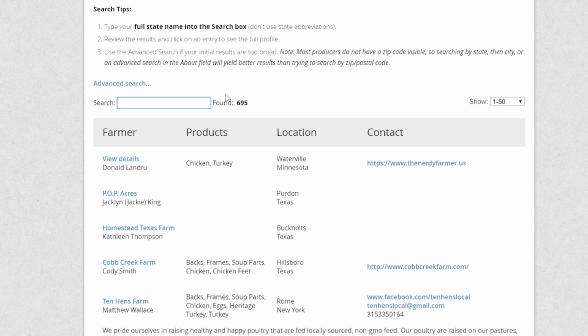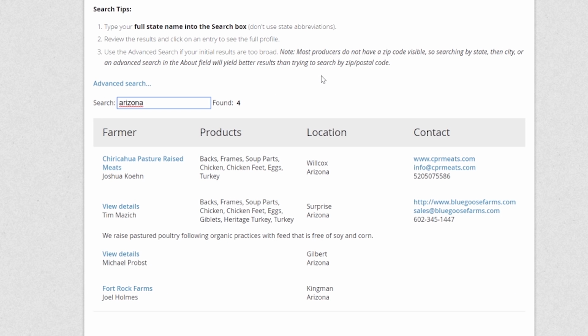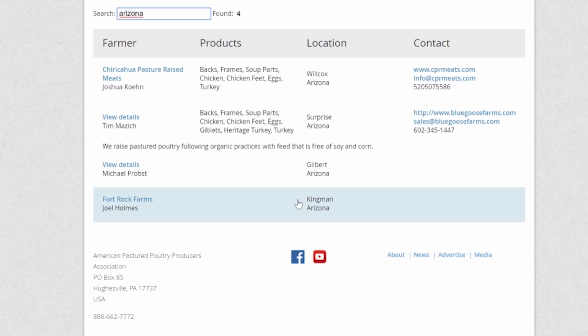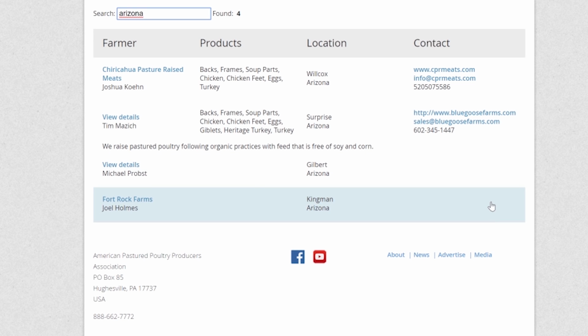But what the instructions tell you to do is just type in your state, and it will bring up whatever they have in their database as pastured poultry farmers. So some of them will have websites. Some of them just have a phone number or whatnot, but a great resource as well.